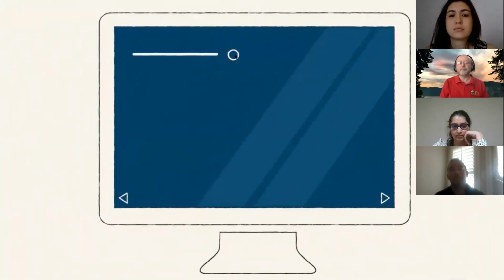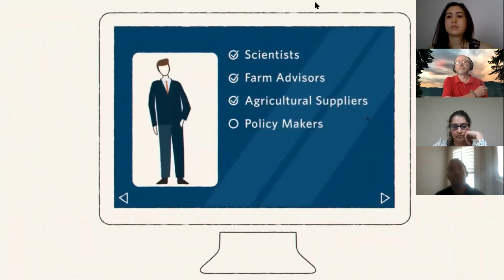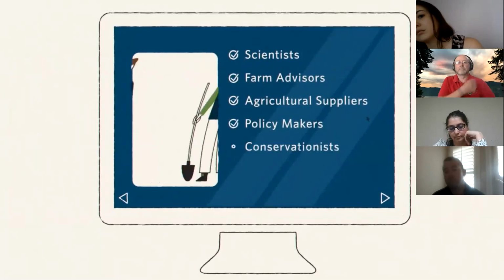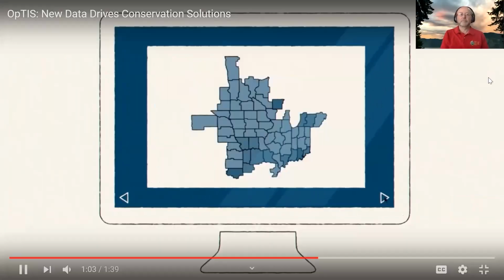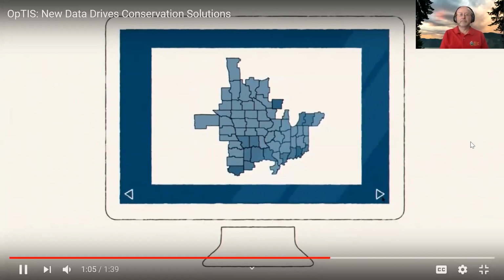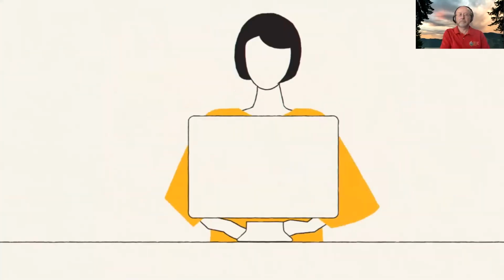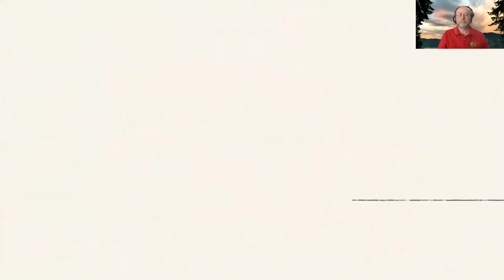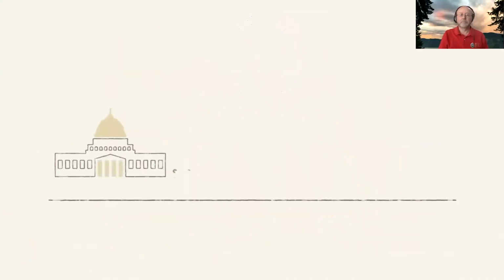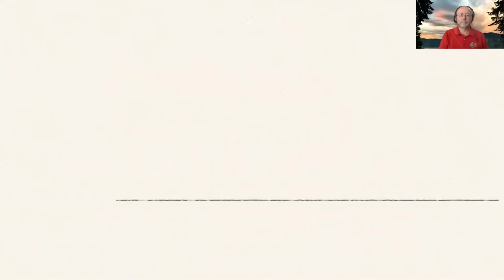OpTIS data can help scientists, farm advisors, agricultural suppliers, policymakers, conservationists, administrators of carbon markets, and others. It gives us a clearer picture of where the most progress is being made to improve soil health and water quality, and where we need to focus resources and funding in the future. OpTIS is a powerful tool to help the entire industry move forward faster and in a more informed way.